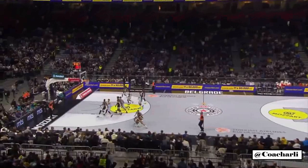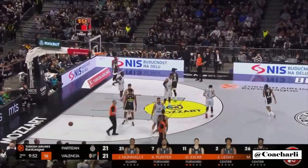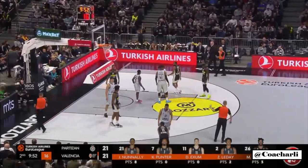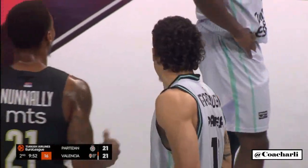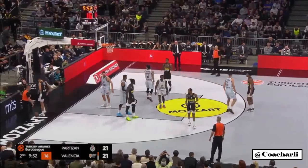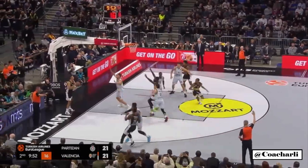Testament to how well this game has been played so far in the opening 10 minutes. First possession here to the hosts. They start with Nunnally, Punter, Exum, Lede, and Lesueur. It's a three out, two in. Old-fashioned lineup. Valencia come out with Harper, Porto, and Radaba on the perimeter. Pradilla and Rivero inside.